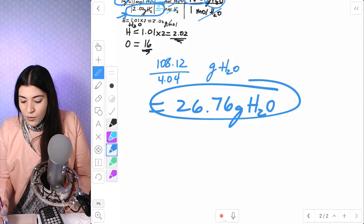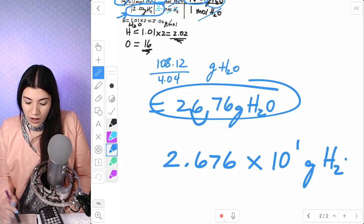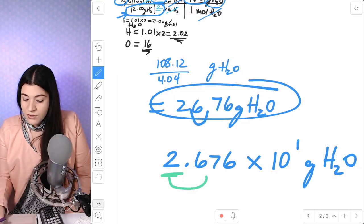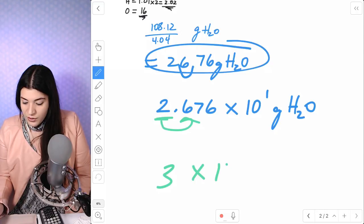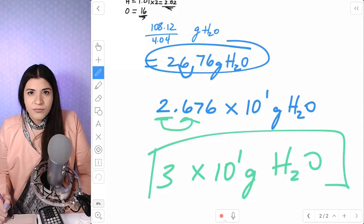So I'll move this over once, and that's now 2.676 times 10 to the first grams of H2O. Now I'll round up if I need to, which I do in this case. I'll look at that 6, round this up to 3, and then this would be 3 times 10 to the first grams of H2O. That's if there was only 1 sig fig.